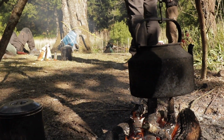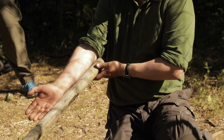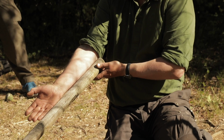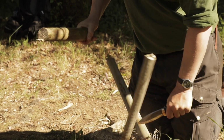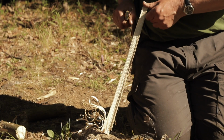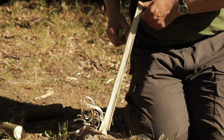Particularly if you're only using your knife, but elbow to fingertip is absolutely fine. Same as if you get any undulations, just keep going, maintain that smooth, flat surface.